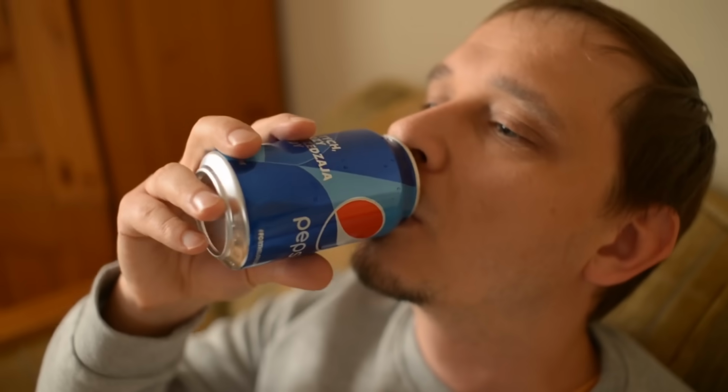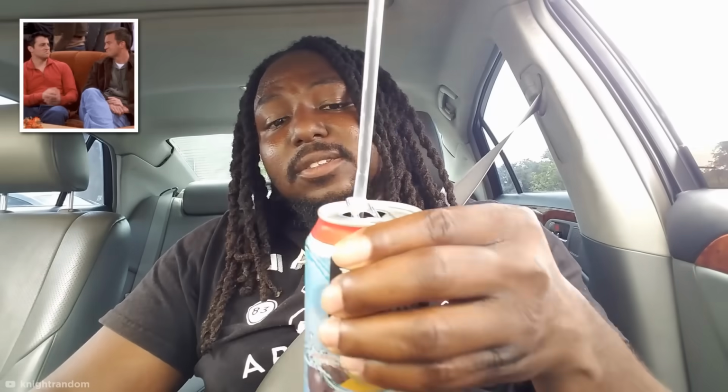So, the next time you sip from a can, with a straw or not, take a moment to appreciate the often ignored cleverness of its design. Refreshing.